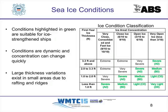Getting into more detail on sea ice conditions, this is a chart that shows what ice conditions the ABS steel vessel rules ice strengthening classes are appropriate for. So across the top of the chart, it shows aerial concentrations going from consolidated to very open, and then thicknesses going from above 3.3 feet down to less than 1 foot on the left.